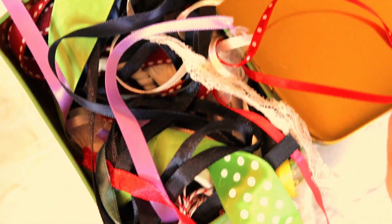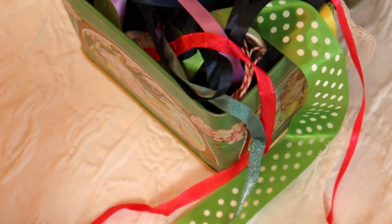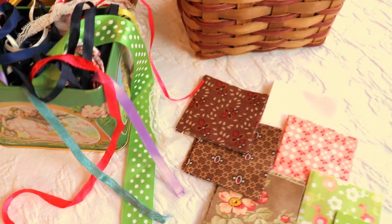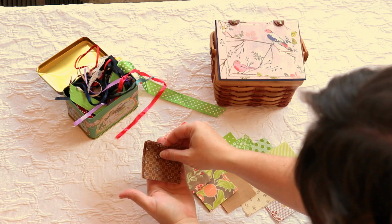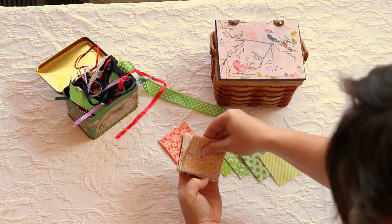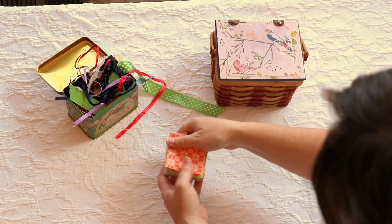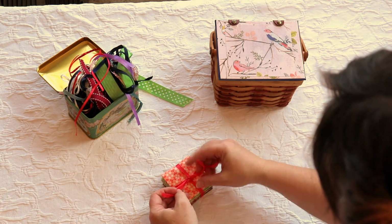Now it's time to package everything in little tins, tie it up with ribbon, and send the basket on its way. I'm imagining my little niece arranging and rearranging these beautiful squares to her heart's content, all the while developing her eye for design, color, and pattern combinations. Beautiful fabric tied up with ribbon could just very well be one of my favorite things.